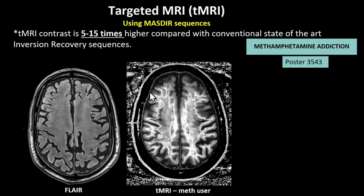We're also using targeted MRI in our methamphetamine recovery study, where we're tracking people who are trying to recover from methamphetamine addiction. What you can see here on the left is a FLAIR, where you can see a brain with a significant amount of atrophy due to 30-year meth addiction. But what you can't see is any abnormality in the white matter. If you go over to the targeted MRI, you can see the very diffuse white matter abnormalities here, which is picked up very nicely with this new sequence.